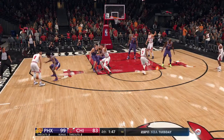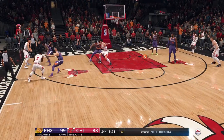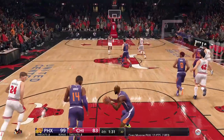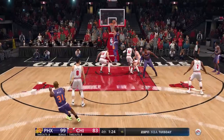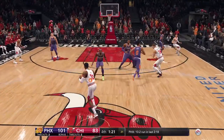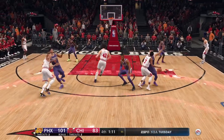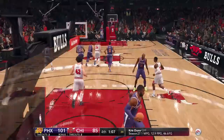Markkanen's using the screen, trying to get free. Puts it up from three-point range as the shot clock goes down to two. Oh, pretty pass and an easy two. To Markkanen. Screen set nicely. To Lopez. He's left open and fires away. Gets it to go. Long two-pointer.